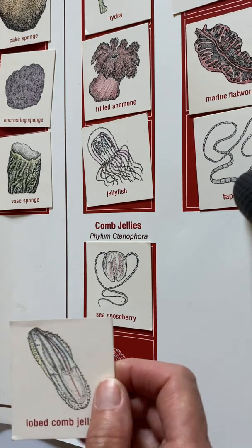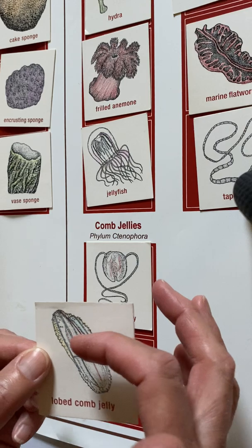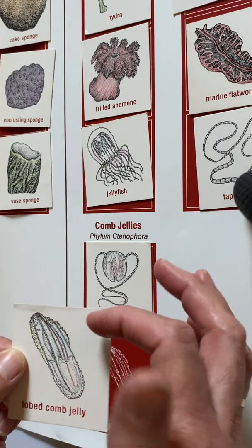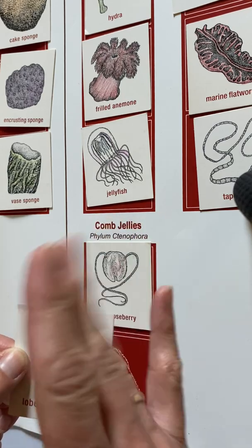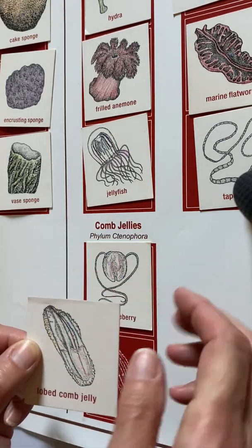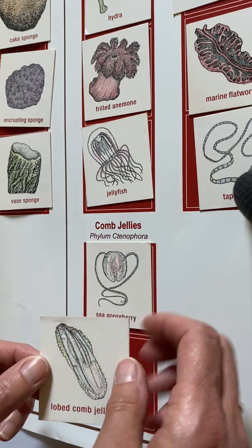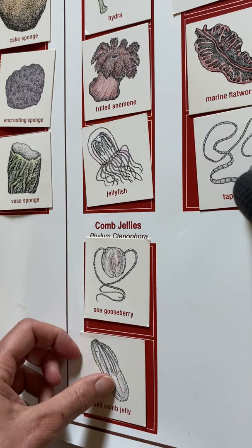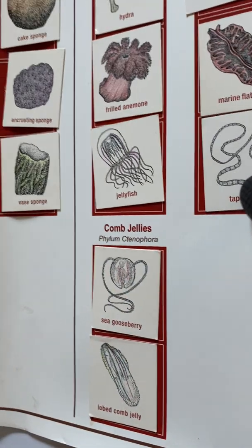So when these are swimming, if you ever saw these in a video, actually look it up online, they're beautiful. Look up comb jelly swimming. These little things along the side go, and they flicker, and these are see-through, almost like glass, but then they sparkle. So beautiful. God loves to make beautiful things, doesn't he? And there's so many of them under the sea.